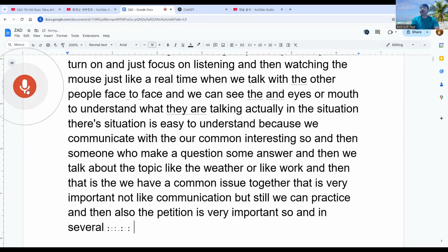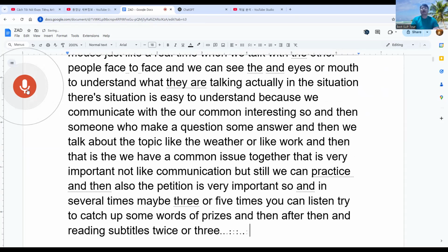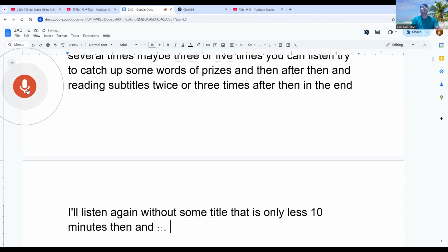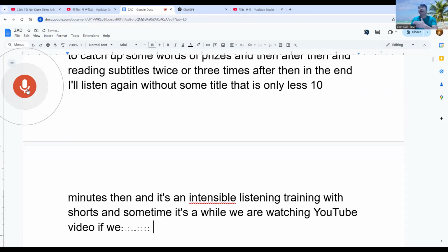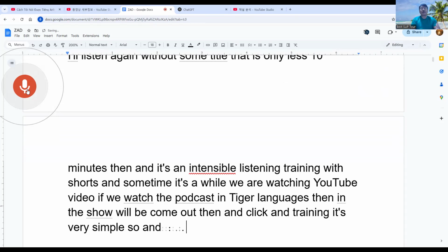Several times, maybe 3 or 5 times, you can listen and try to catch some words or phrases. After that, read the subtitles twice or 3 times. In the end, listen again without subtitles. That takes less than 10 minutes. Then it's intensive listening training with Shorts. Sometimes while we are watching a YouTube video, like a podcast in Thai, a Short will come up, and we click and train. It's very simple. Shorts are very useful for intensive training in Thai language.